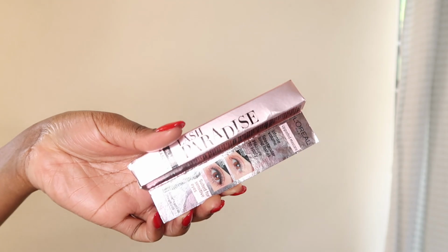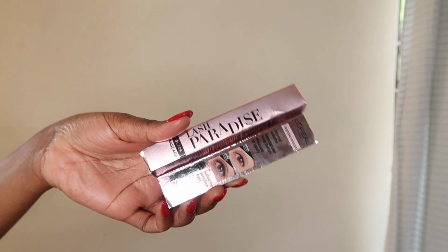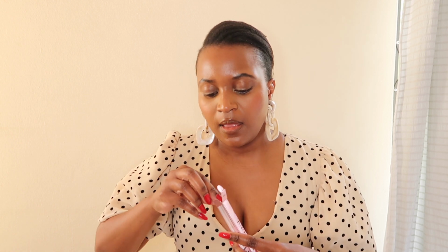Okay, while we're still on the L'Oreal train, this is one of those iconic products that people have just raved on and on about. I have bought it before and I love it, and this is why this is a repurchase. It's the Lash Paradise L'Oreal Intense Volume Spectacular Long Lashes, and it is suited for sensitive eyes, which I personally have. I wear contact lenses, and if I apply my mascara wrong sometimes, my eye just gets really irritated. And so anything for those sensitive eyes I gravitate towards, and this one is just chef's kiss. This one is in black, and the packaging is so pretty as well.